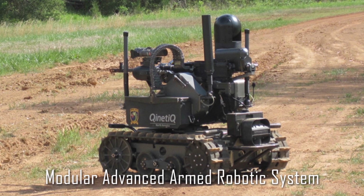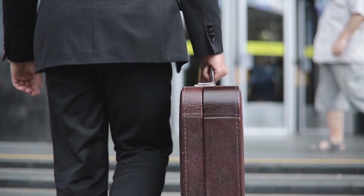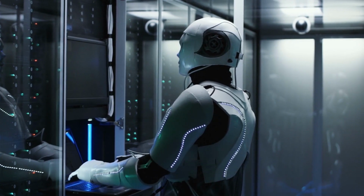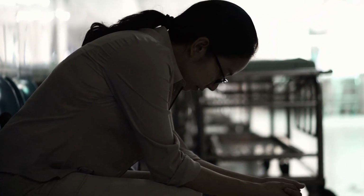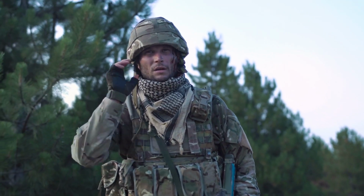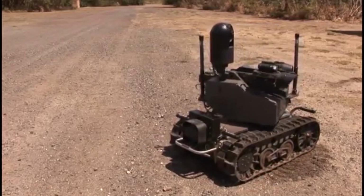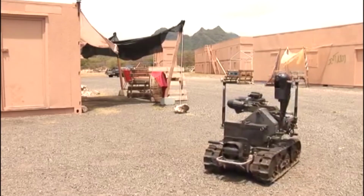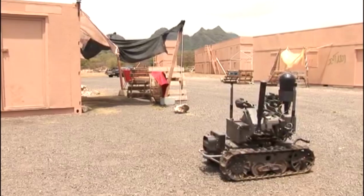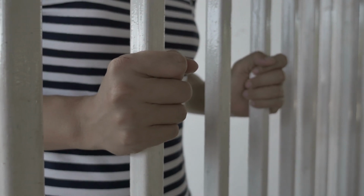Modular Advanced Armed Robotic System, MARS. Why send men to do a job when a robot can do it just as well? While most of us live in fear of being replaced by robots, soldiers on the battlefield are probably grateful to see this tracked monster rock up alongside them. The Modular Advanced Armed Robotic System is a heavily armed bot designed to save lives and handle situations too dangerous to send real people into.